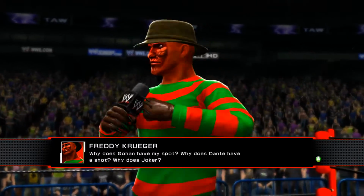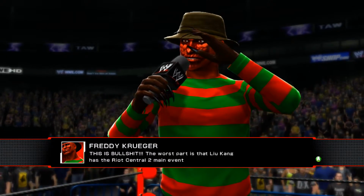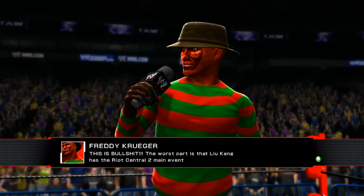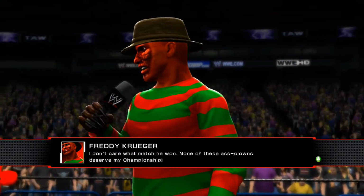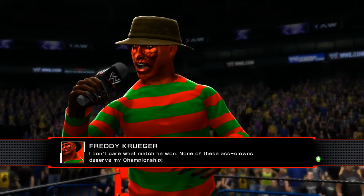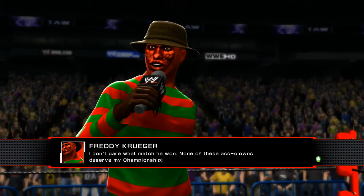However, this defeat did not sit very well with Freddy Krueger, since a few days after Rivals, he cut a promo on Liu Kang and challenged him to a match at No Escape. And this match would be a street fight, and Liu Kang's guaranteed championship match at Riot Central 2 would be on the line. Liu Kang has not accepted this challenge yet, but I don't know if he will. We will have to find out the answer to that on the next episode of TAW Action.